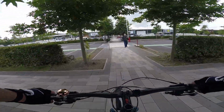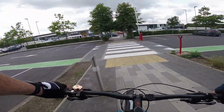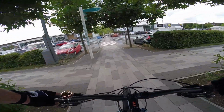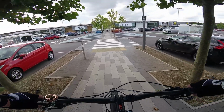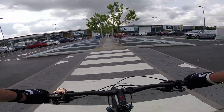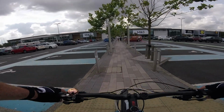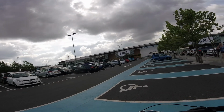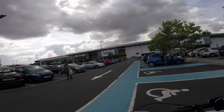So normally, to get back home, I would just keep going straight on here, turn right, and then just follow the footpaths and cycle paths. Back home within 5 minutes, literally 5 minutes. But I'm going to go a different way. I've got to go and pick something up. So I'll talk to you later.